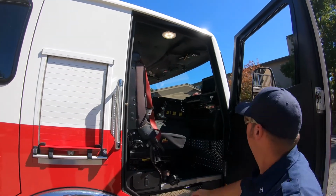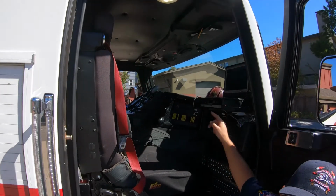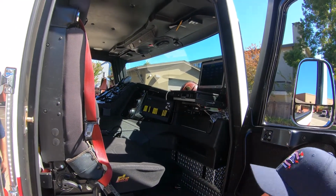Up here, there's our computer that tells us all the information about the calls we go to, and has all our maps and everything on it.